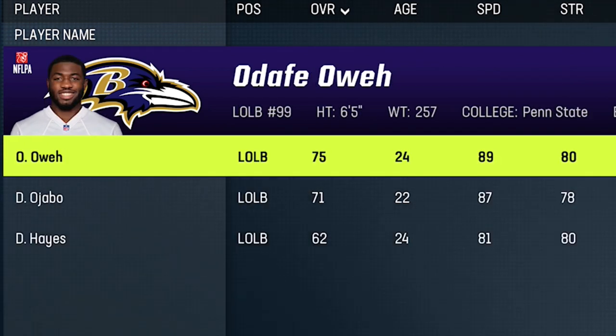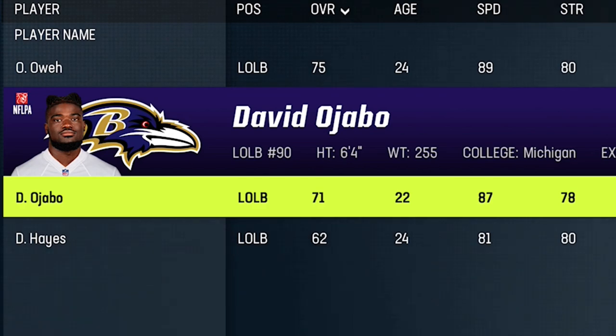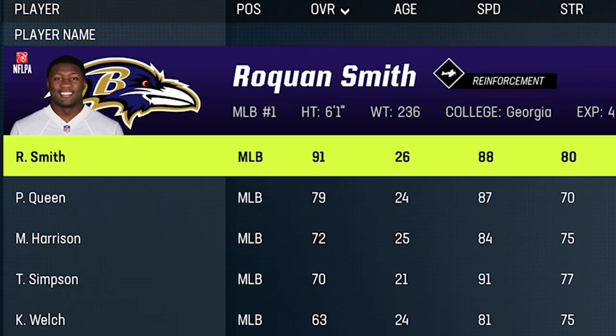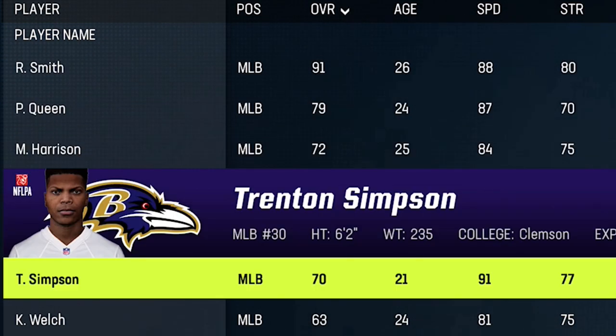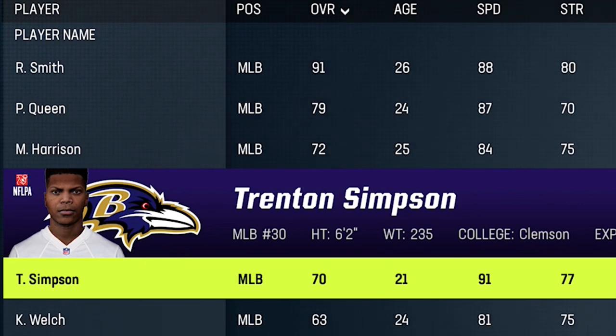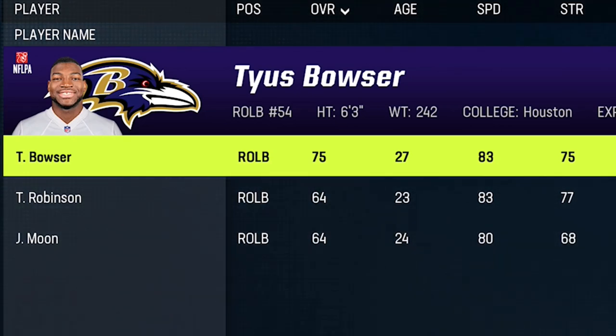When you get to the linebackers, though, they have some really fast, good pass rushing outside linebackers like Odafe Oweh, who's 89 speed. You got Ojabo, former first-round pick, 87 speed. You got really good inside linebackers in Roquan Smith, another superstar player. Patrick Queen, another really fast player. They also got Trenton Simpson, who they drafted this year. I don't remember where. I think in the second or third round, who's a 91 speed. He should definitely be playing somewhere, maybe on outside linebacker, sent on some blitzes.